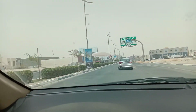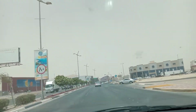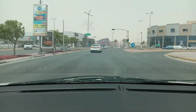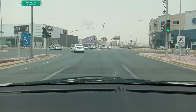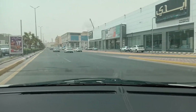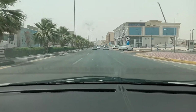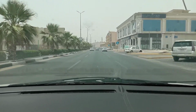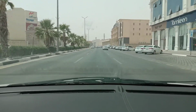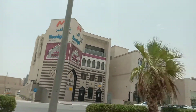Alright, right before me there is still some establishment, and now I'm going to turn left. Okay, now in front of me there are some establishments side by side, and there is our client here, the Moonlight Restaurant, you can see in this building.